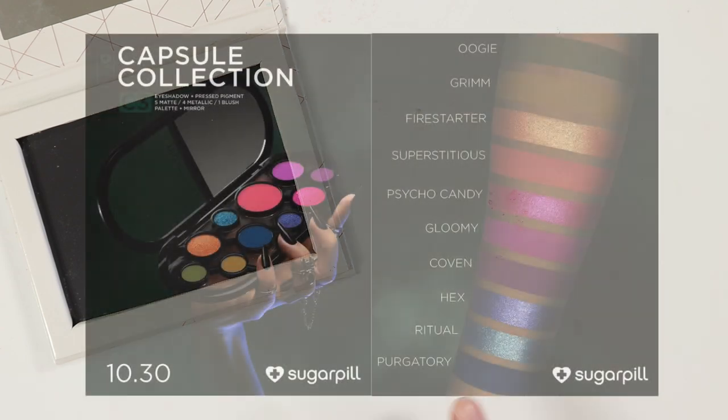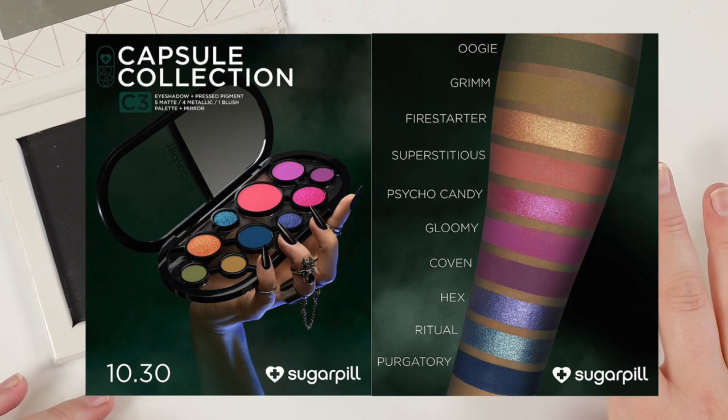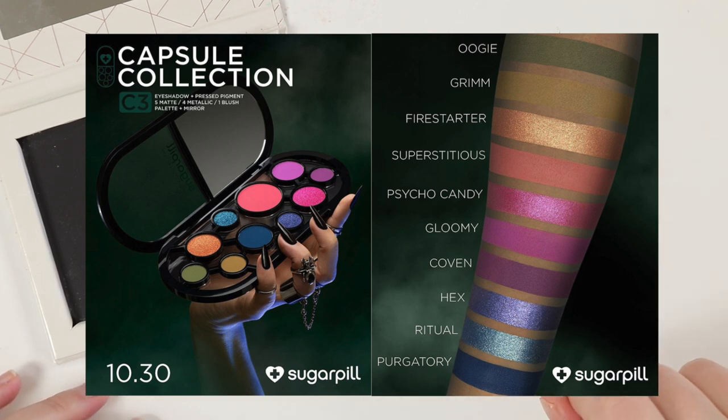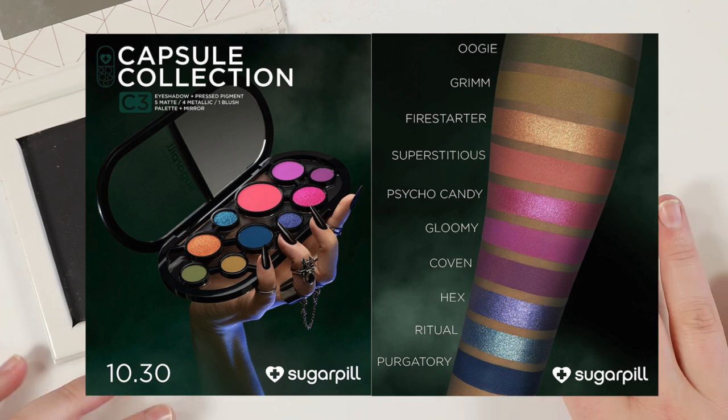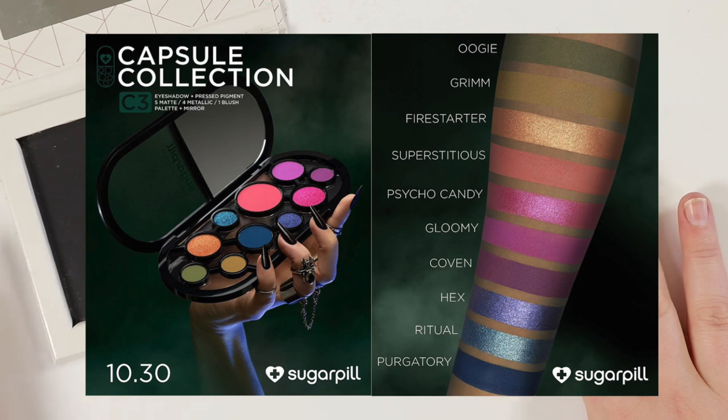So the first palette on my list that I want to create is the Sugarpill C3 or Capsule 3 palette. This is in that black pill packaging. It's so cute. I really like it. But to try to hold off a little bit, I've held off on all the capsule palettes so far. I do want to see if I can create a similar color story and see if that's a color story I actually want to create looks with, or if I'm being sucked in to Sugarpill.